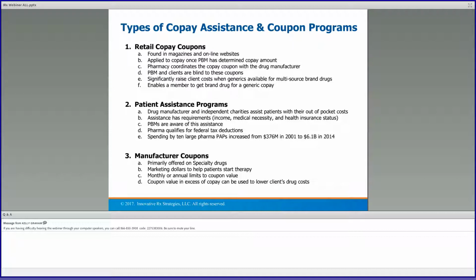But then the patient assistance programs, where the foundations, drug manufacturers are actually giving money to charitable foundations that help assist patients with their copays. And I think a lot of these came into being as the high deductible health plans came in and these large front-end deductibles started being put in place. These assistance programs really help people cover the cost of those high front-end deductibles.